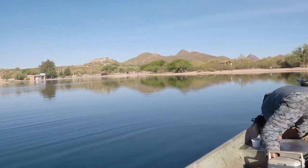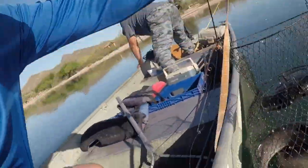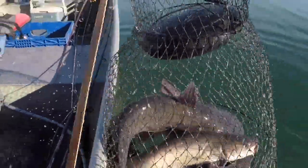All right, folks, that's it for this morning's fishing session. We probably caught 15, 18 catfish, and we kept our limit. That's four apiece. So we're pulling up the anchors right now. And this is what I'm coming home with. Look at that. Woohoo!